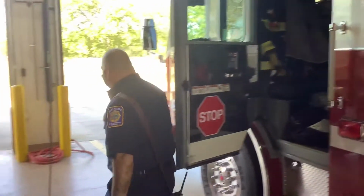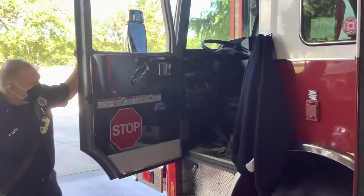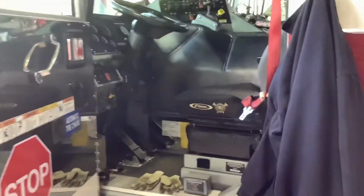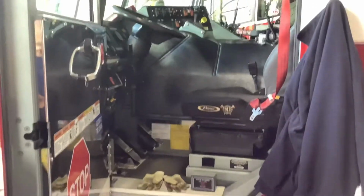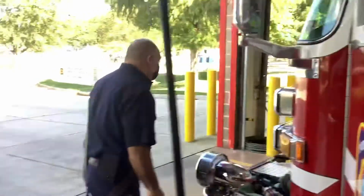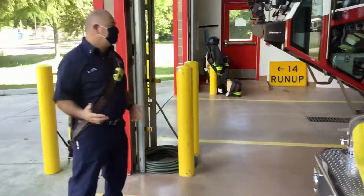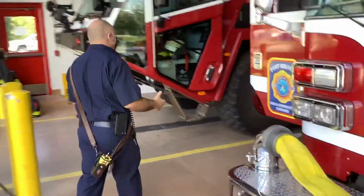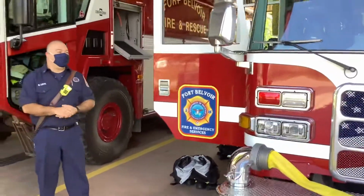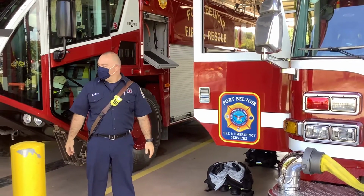We're coming around front. This is where the driver sits. And we always have to be ready for a call. So sometimes they'll leave the equipment ready to go so they can get in and go to the call very quickly, okay? And here we are, right back in the front of the fire truck. So now we're going to have firefighter Supples get dressed for us.